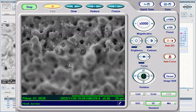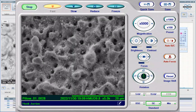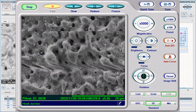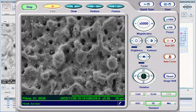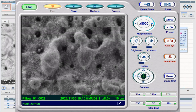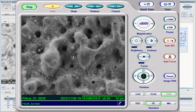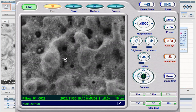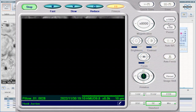So if I focus that in. Okay, so you can see maybe this is an outie here and this is an innie. So you've got that lighter area on the top there. So let's have a look at that. Now, sometimes you don't always get the beam going in there. Let's go in a little closer and get the focus better. No, that's about that. So I'm going to do a save on that.